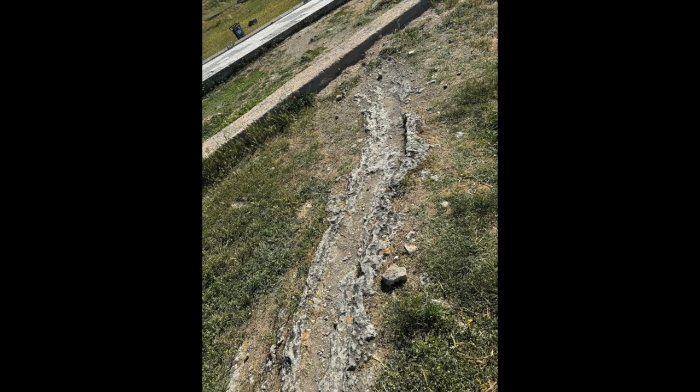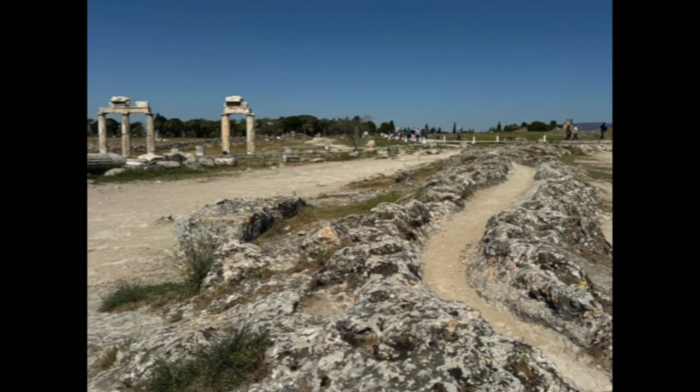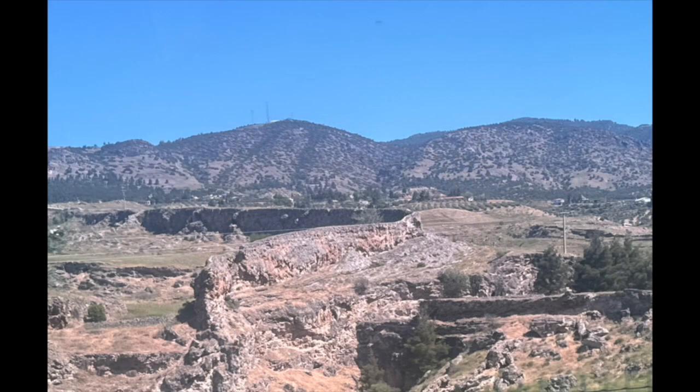Here you can see some of the very interesting limestone deposits that look a little bit like snail trails that have been left as a result of water flowing over the surfaces for long periods of time, leaving the sediments behind. Some of the limestone deposits grow very large and look almost like walls built by humans.